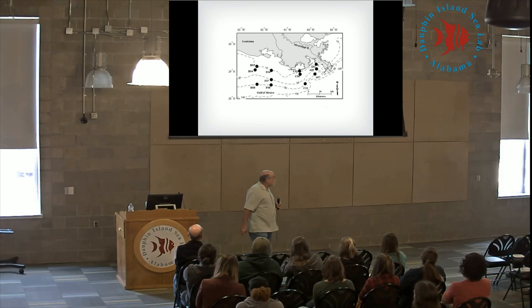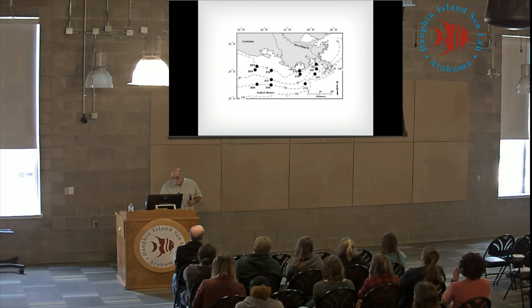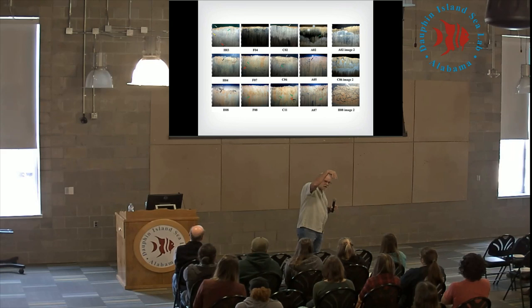All right, so we had 12 stations. Those are shown here. Again, they're set up so we can address east to west versus inshore, offshore changes or patterns. We used a sediment profiling imaging camera. This is basically a camera that's mounted on a big metal frame. The camera sits inside plexiglass. It has a wedge shape that when you drop this down to the sediment, it pushes the wedge into the sediment, and then the camera takes a picture of the sediment on the face plate.